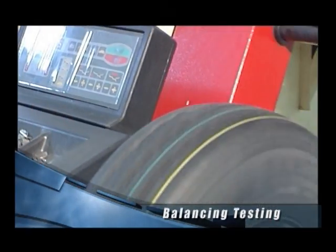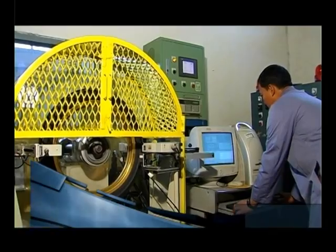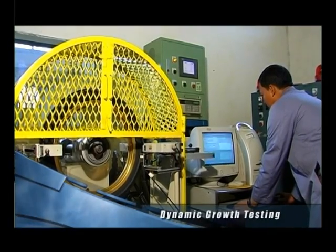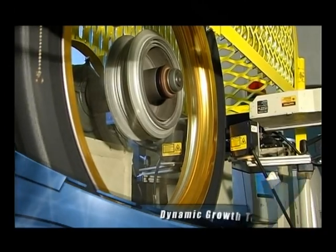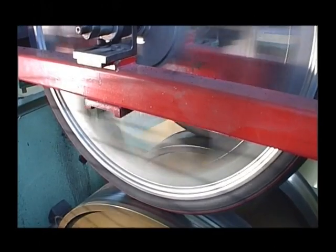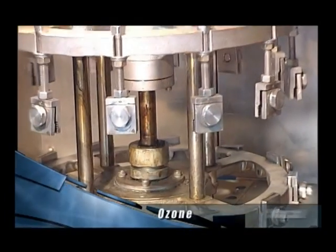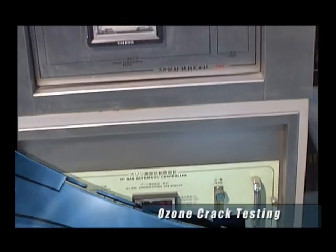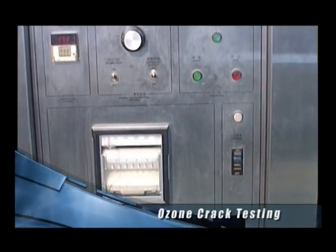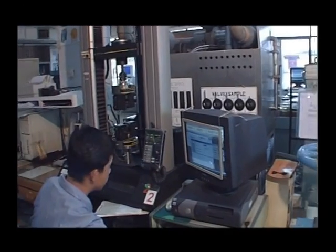Balancing testing. A test involves measuring the static and dynamic balance of the tire. Dynamic growth testing. Due to centrifugal force, tire tend to grow if run on high speed. This test machine measures the difference in the tire diameter. Ozone crack testing. Equipment which generates ozone and subsequently measures the performance of compound against oxidation caused by ozone.